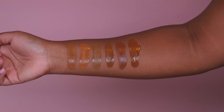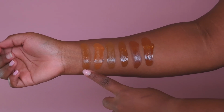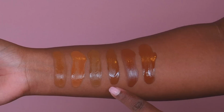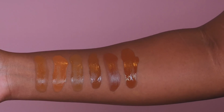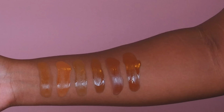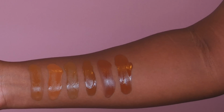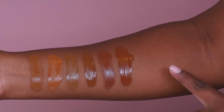All right, so here are the swatches. The first one we have here is Sienna. Then we have Cappuccino. Then here we have Deep Sable. Then Mocha, Deep Rich, right over here. And Cocoa is the last one. And this is what they look like all wet. You see that we have some golden undertones, some olive, and a few red. Now, I'm not sure if Cocoa is the deepest one. I really don't think it is. Seeing pictures, I believe that they do have more shades after Cocoa.